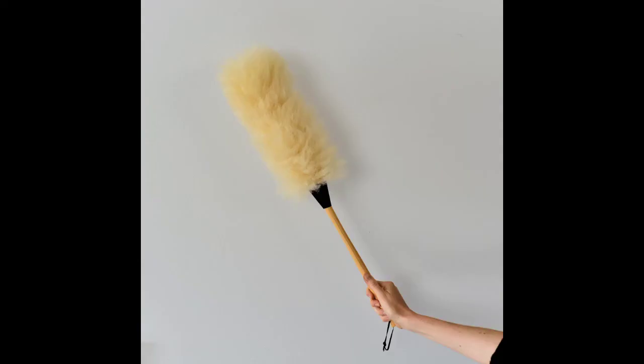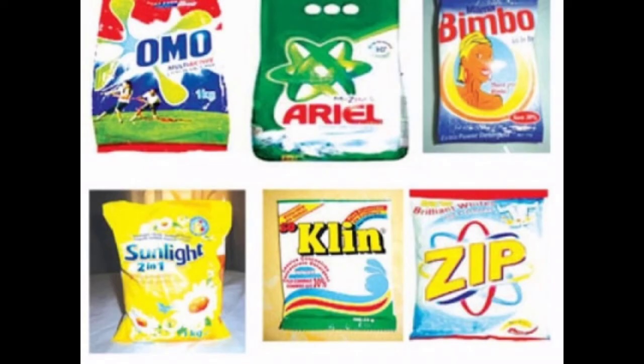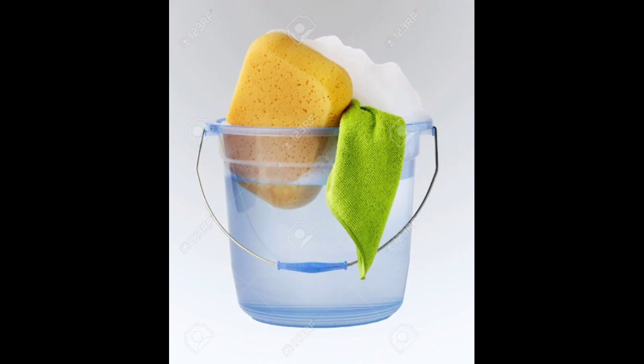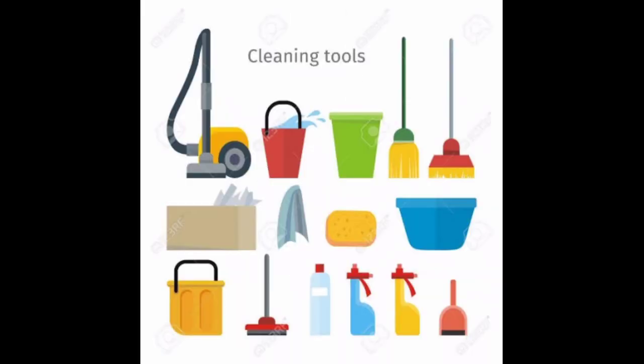Now, let's learn about the items for cleaning our bedroom. The items for cleaning our bedroom are duster, mop, mop bucket, detergent, rag, water, broom. They are some of the things we need when cleaning our bedroom.